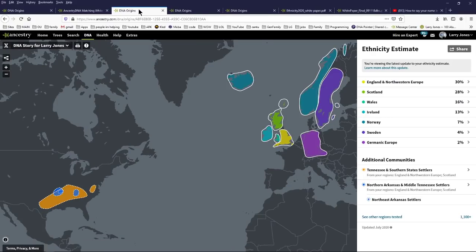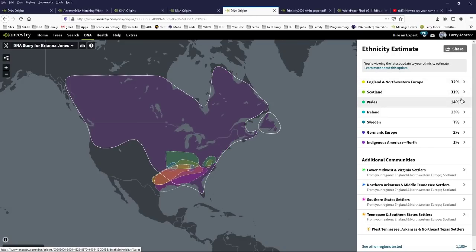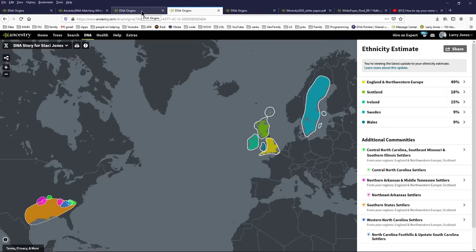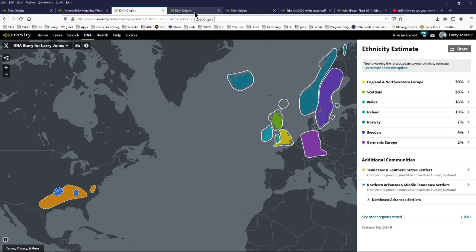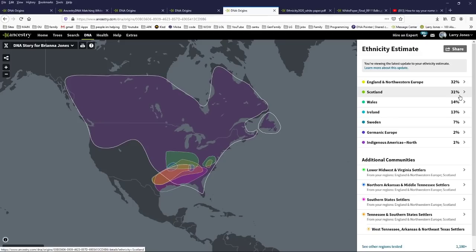We had Scotland 18, Scotland 28, so that'd be 30, 46, so we'd expect around 23-ish or something like that. Well, my daughter was only 18. Oh, excuse me, that was my wife's. We said we'd expect 18, 28, 30, 46, 23. So my daughter ended up 31.